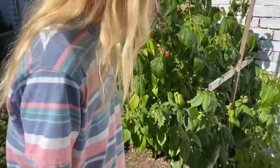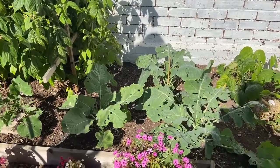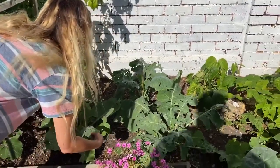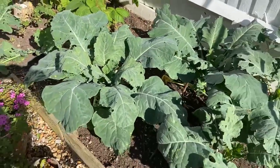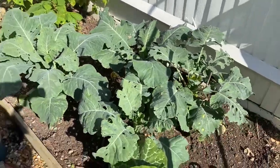So then moving around, we have different types of broccolis. Some Waltham broccolis and some Romanescos. Again, a bit decimated by the caterpillars, but I have just sprayed it with BT spray, which is a soil bacteria spray that's harmless to humans and stops the caterpillars from eating.